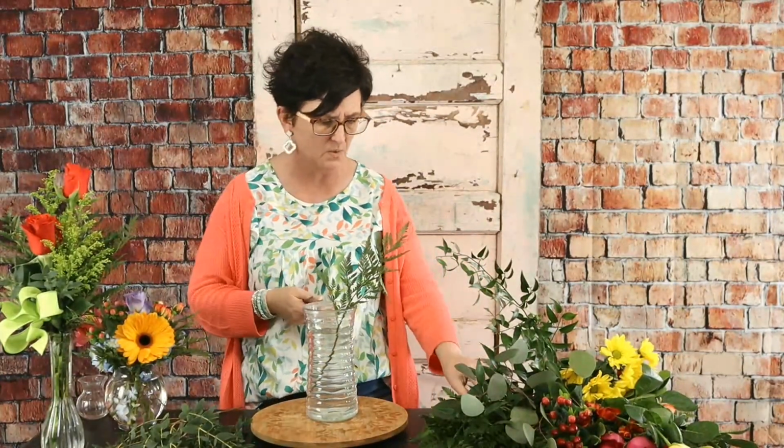So I am starting out with just a vase. We filled it with fresh water and some flower food, and I am going to add a little bit of leather leaf.